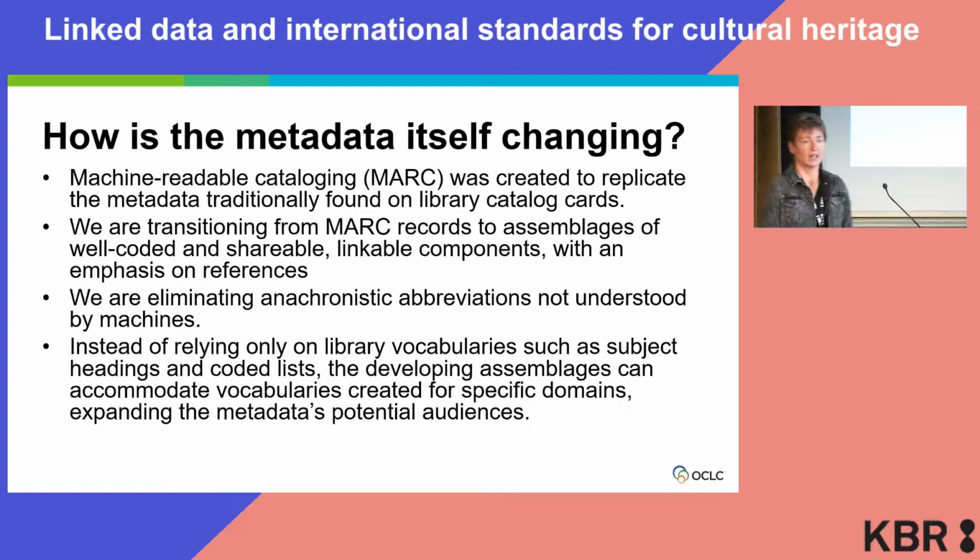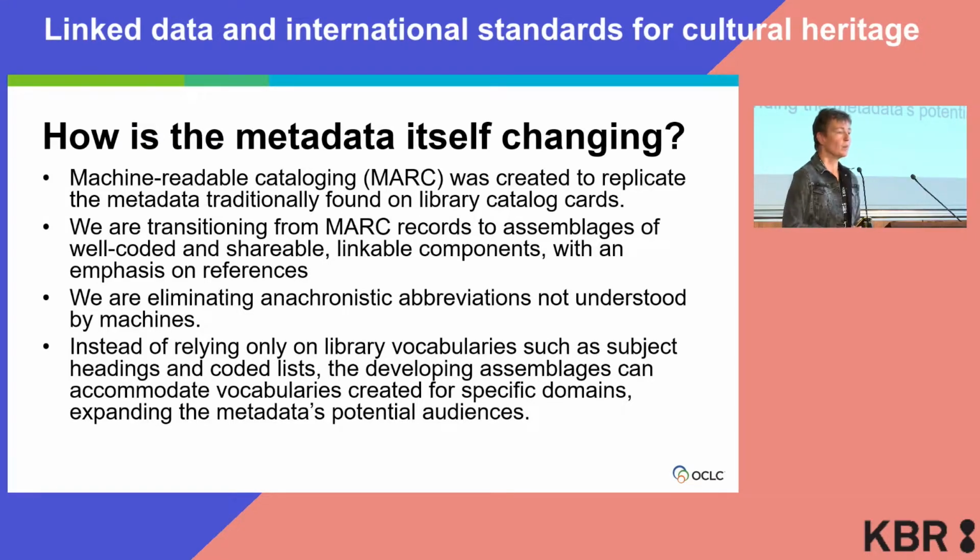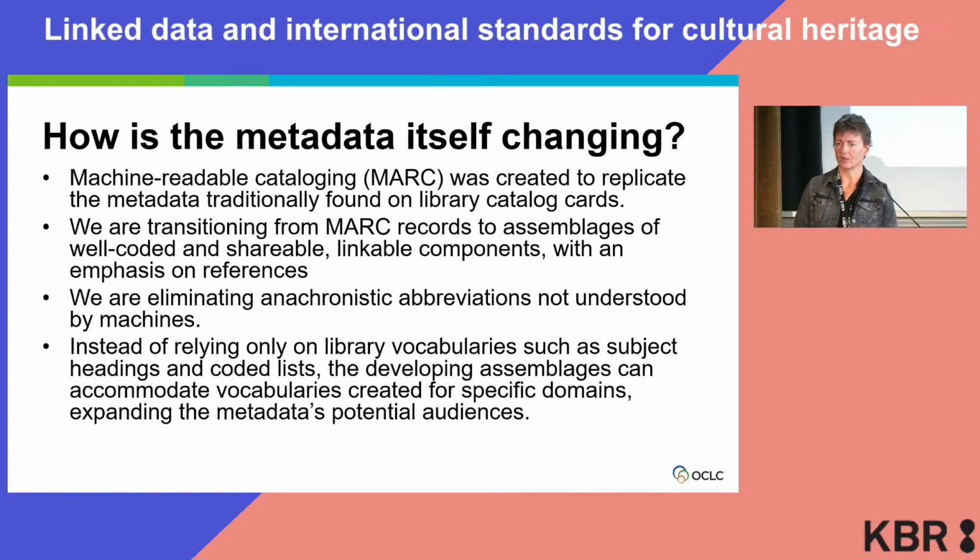Okay. This is a slide, basically, you don't need to read all of this. This is also partly to look it up afterwards. And it says MARC, if your work is UNIMARC, it applies exactly the same thing. We created these library-specific formats decades ago, and they did a good job. Let's be honest about this, they did what they were designed to do. But now the world has changed, and now there are limitations to these formats.